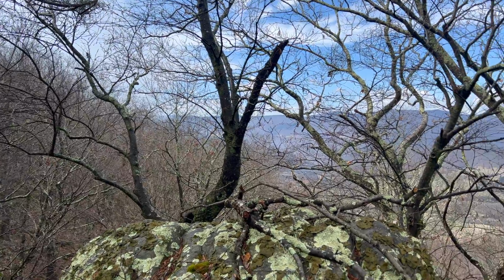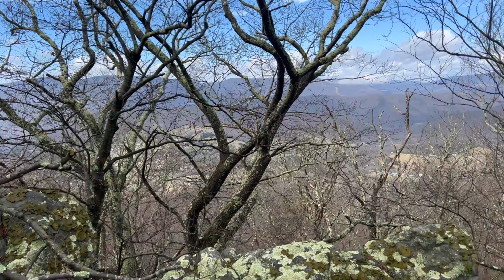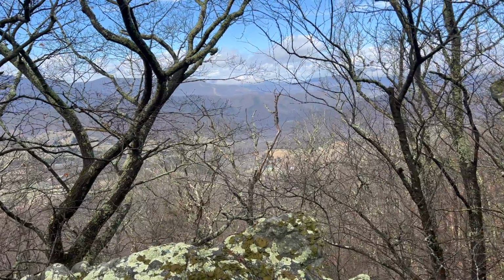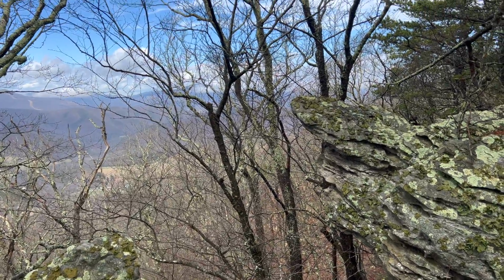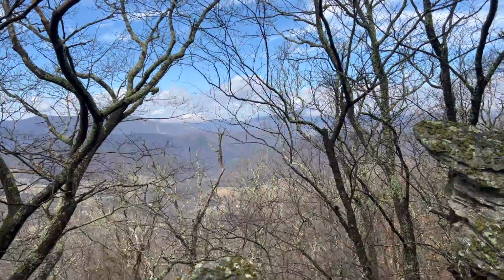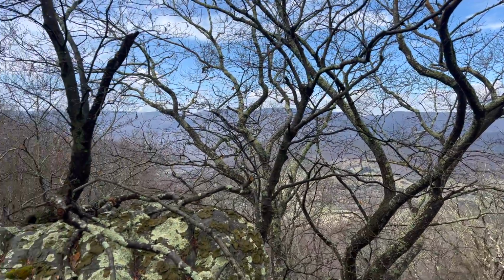All right, ladies and gentlemen, now we're getting what we're looking for. That fog is burning off. And it's about time that we're gonna see a bunch of good views for the rest of the trip. Super excited.